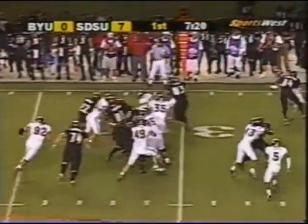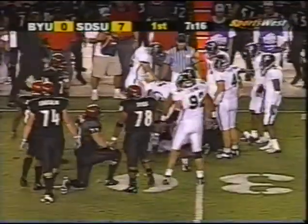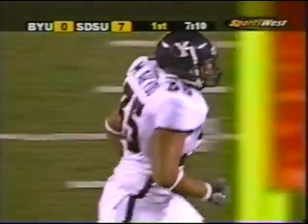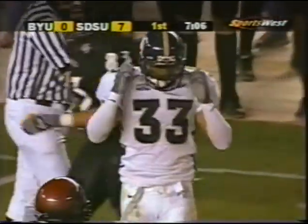I mean, this is basically a true freshman who's come in, and he's able to, with poise and maturity, understand what this complicated offense is about and understand what they want of him, and he's really good about setting up blocks, although he didn't have much of a chance there.